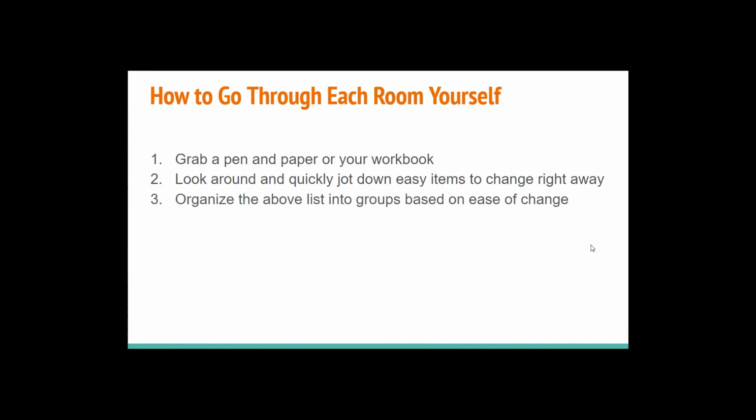From there, you can go into the workbook and organize the list into groups based on the ease of change and what type of change it is. So my workbook has categories that you can put each thing into, or you can do it yourself and just organize it into sections. So you would take the smaller items and put them in one grouping, things that are really easy to change, things you can just get rid of right now. It might be candles or other small things that you wouldn't even notice if you didn't have.